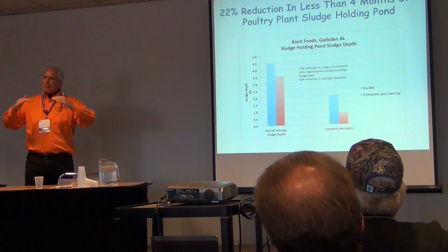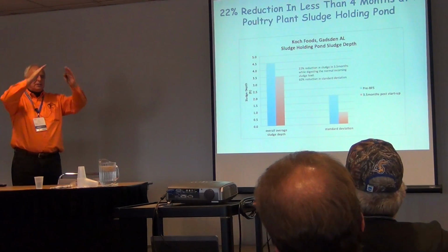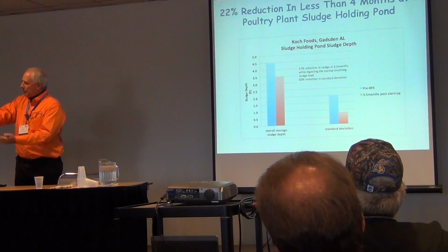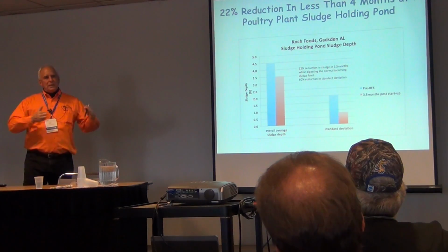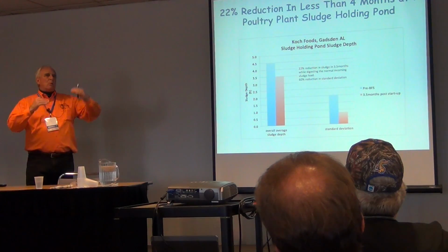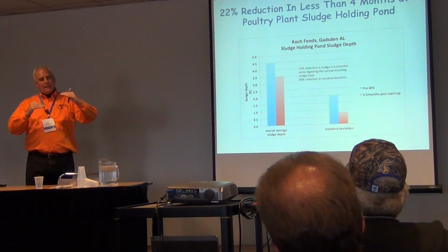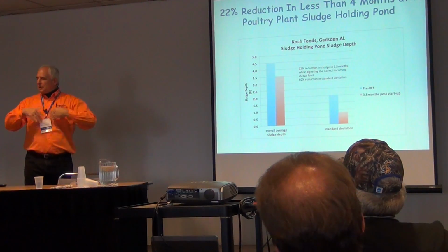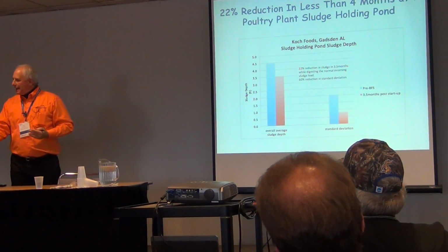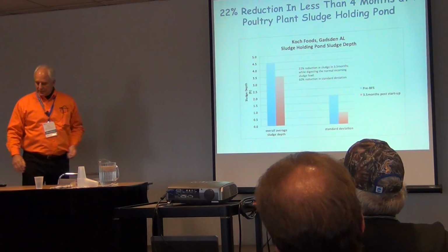This is the reason why: in your ponds, if you really took a good survey of your ponds, you'd see sandbars and you'd see valleys. And what that does is it redirects your water flow in ways your engineer never anticipated. And so when the granules start to eat down the sandbars, they turn them into alluvial sludge, and that flows into the valleys. And so the valleys come up and the sandbars come down, and so the standard deviation gets reduced.